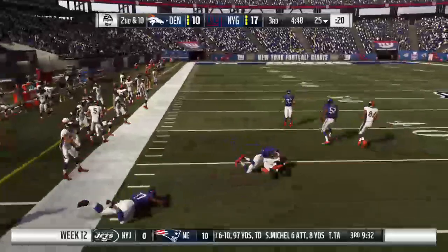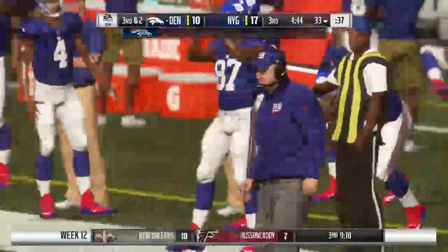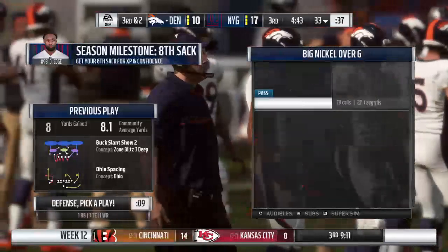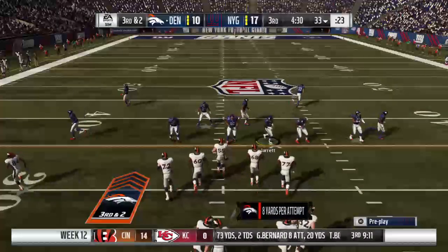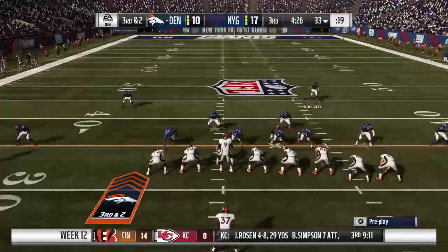Drops it to Jones in the flat, and he'll get it up to the 33-yard line. It'll be a gain of 8 yards, and that'll lead here to a third down. Everyone's got to be able to catch the football. Doesn't matter what position you play, but if you're on offense, be aware a ball may come your way. The Broncos on third down. They've only converted once in 4 tries. This time they face a 3rd and 2.